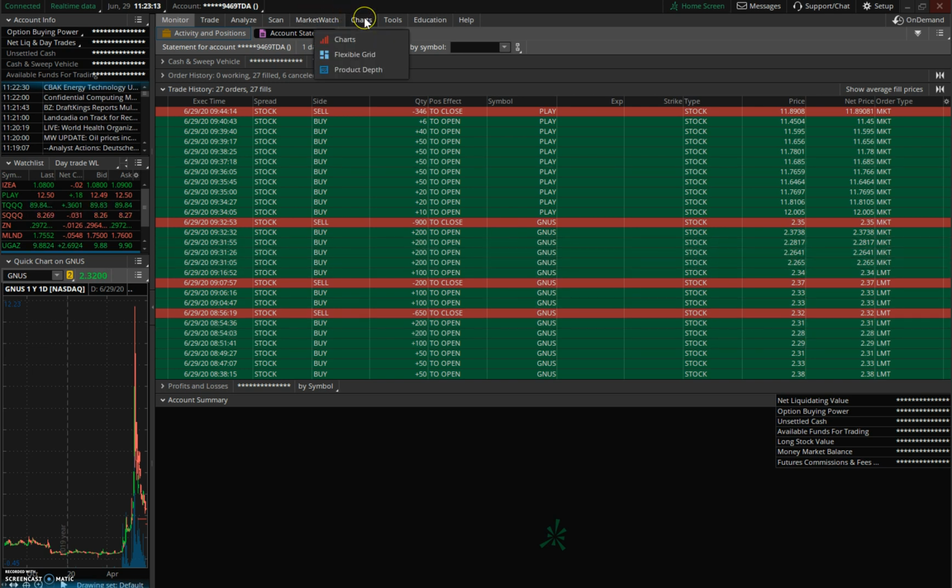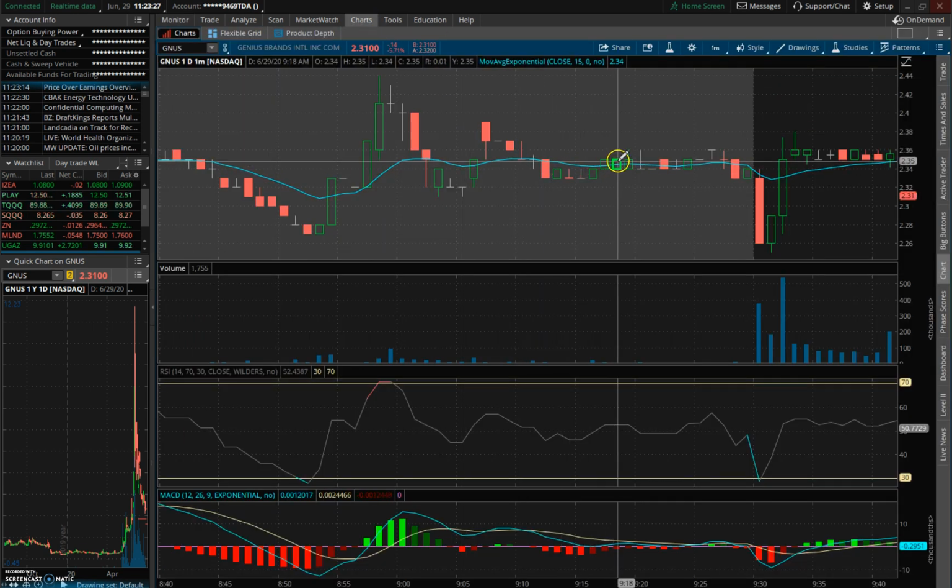But now we're going to look at my biggest trade in Genius Brands. So I first bought at 9:16 a.m. That was 100 shares for 2.34. So it was this area in here. 2.34 is that level. So sorry, it was right there.